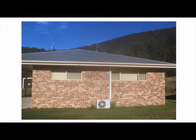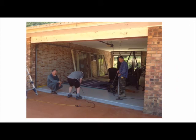So that's the eastern side, and the eastern sun in the summertime only spends a very short amount of time on that wall. And that's our western wall. The inside of our western wall there, that's a couple of mates helping me put up the glass doors. We had roller doors, and so we put up glass doors there. That's pretty normal, one guy drilling a hole and two guys looking, so that's the way it works.